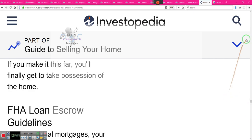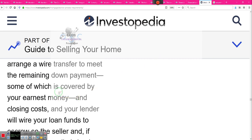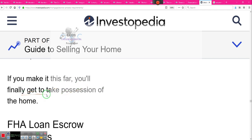Wait, hold on. Wait a minute. They just got paid. Hold on. You guys see that? Wire transfer to meet the down payment, and which money? It says, and your lender will wire the loan funds to the escrow, to the seller, and if applicable, the seller's lender can get paid. Hold on. Pay attention. If you make it this far, you will finally get to take possession of the home.